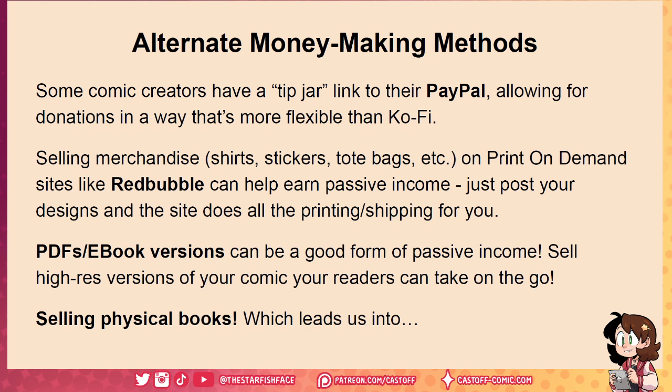on print-on-demand sites like Redbubble can help earn passive income. All you have to do for sites like that is post your designs and the site will do the work whenever somebody buys it. So let's say I make a cast-off shirt and I stick it on Redbubble, they're not going to make it until someone buys it. If someone goes onto Redbubble and buys my cast-off shirt, Redbubble will print it, ship it to the customer, and they will give me the money that I make from that.